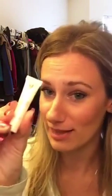And yes, this is the little sample because I bought the big one, and then my mom actually fell so in love with it that I gave it to her. And so I'm now without my primer, but I still have a little bit left of the sample tube, so I'm using that. So I do put that on first, and I am a girl who never ever wore primer.